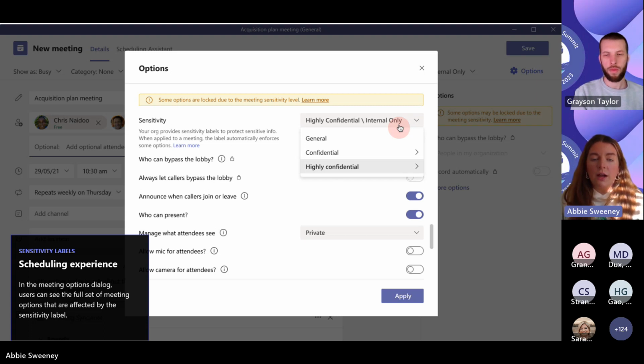Once you do click that sensitivity label, you should be aware that it will lock certain features within the options. So for example, if I hit the highly confidential and that highly confidential requires that no one can bypass the lobby, that will automatically happen and you cannot change it. And I'll show you what that looks like from a user experience in a second.